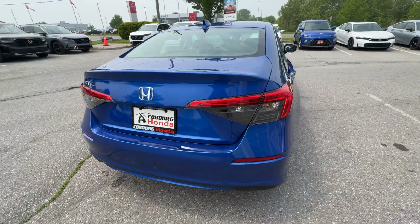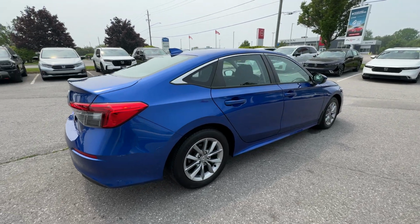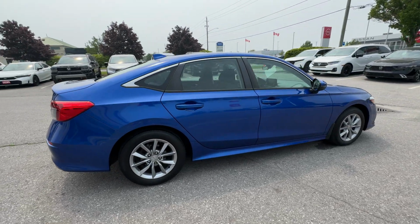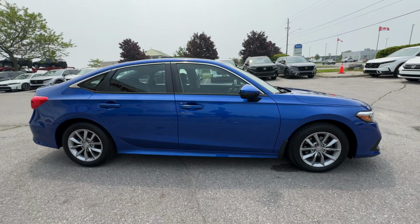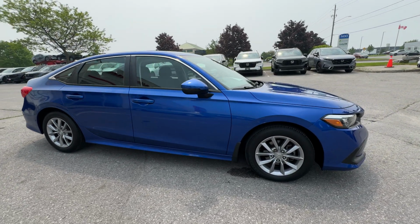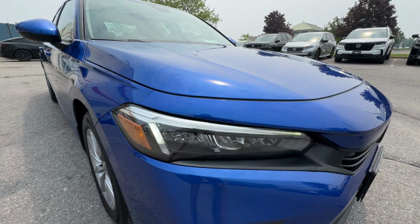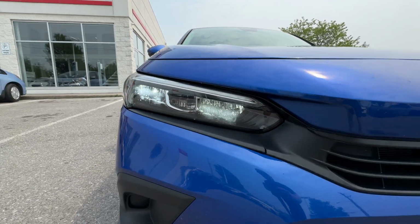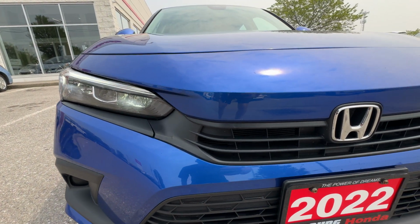Now, coming around to the passenger side, everything is neat and tidy on the passenger side here. How about this blue paint too? Really, really nice. Really suits the car. Gives it a really sporty look. Then as we come around to the front, we've got these great looking headlights, LED headlights, LED daytime running lights as well, and a really tidy, clean front bumper.